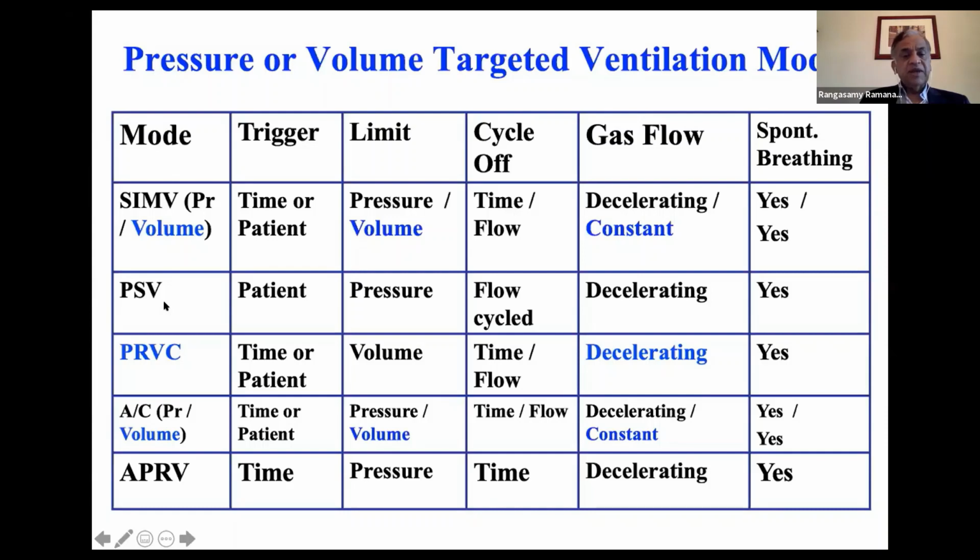Pressure support ventilation, PRVC, pressure regulated volume control, assist control. Again, assist control can be pressure or volume, and APRV. Very rarely we use APRV in the NICU. It's used often in the PICU. You really don't need to use APRV in the NICU unless baby has very severe lung disease, severe BPD. This is called airway pressure release ventilation. Not many ventilators offer this mode anyway.